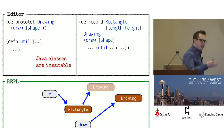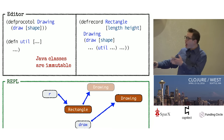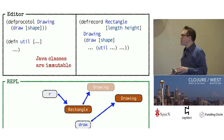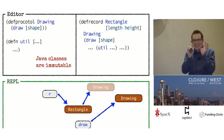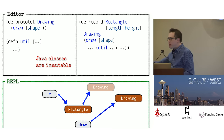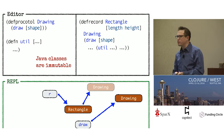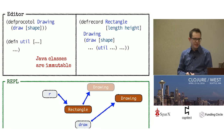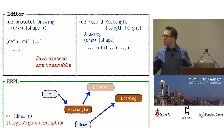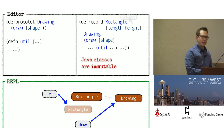So by evaluating this protocol definition again, I've created a new drawing class that looks just like the drawing class I had before. It would be very hard to tell them apart unless you looked at the actual IDs of the objects. These things would appear to be the same. They have exactly the same name. But the draw function has now been redefined to refer to this new Java class. So when I try to call the protocol method, I get an error because it doesn't know what it's linked to. It doesn't know how draw relates to rectangle.